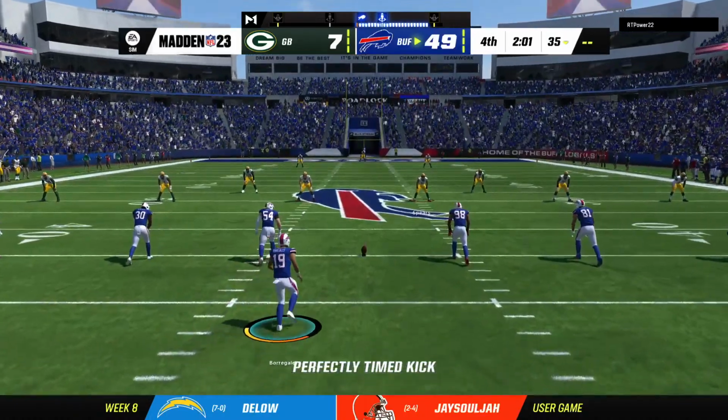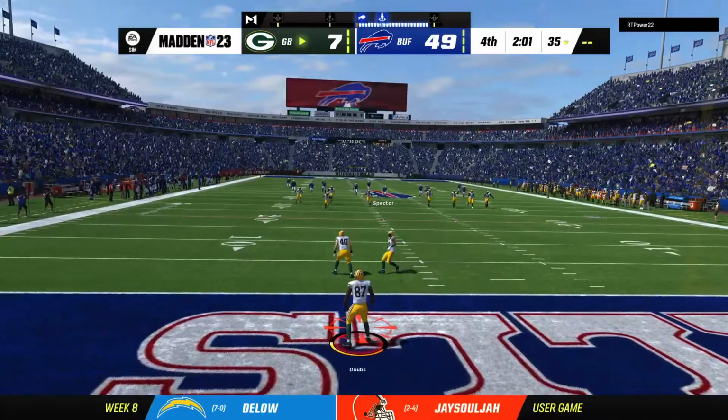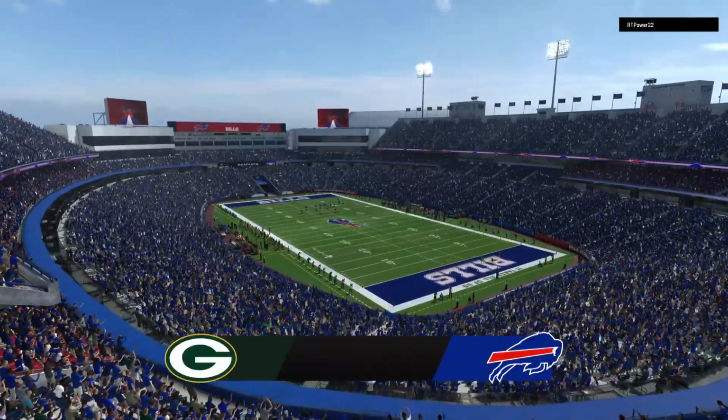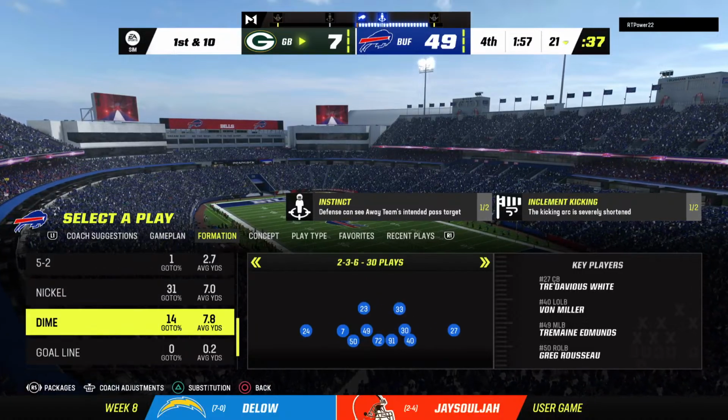Here's the Bills kickoff unit out as they will send this one away. They'll elect to bring it out here from the end zone. And tackled at the 21-yard line, so a net negative there of 4 yards.